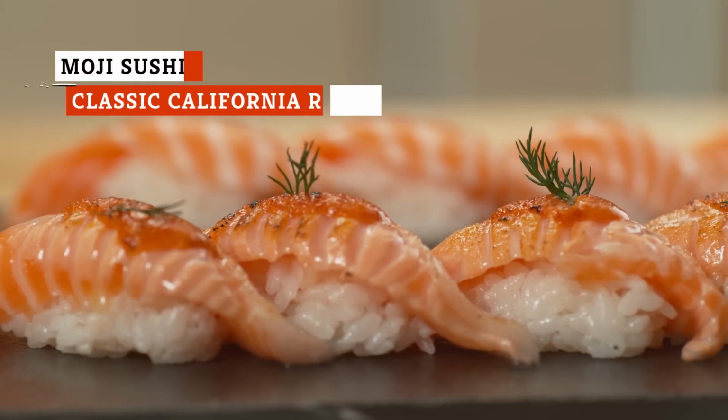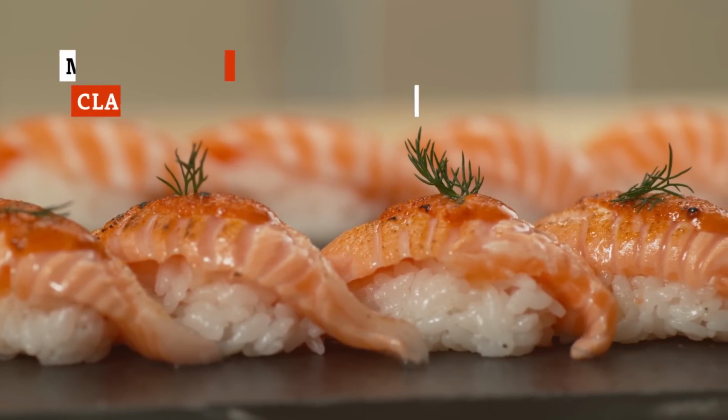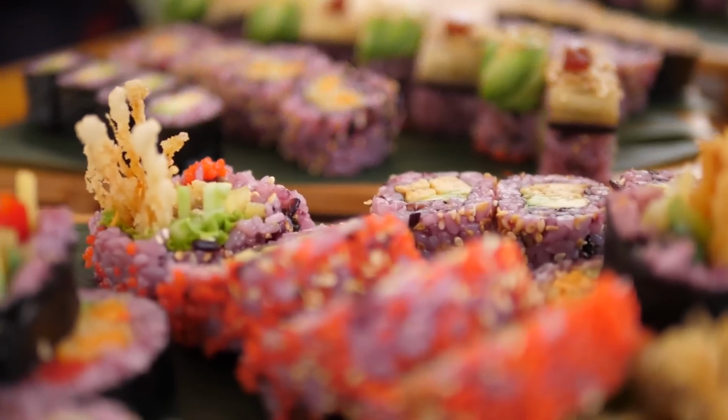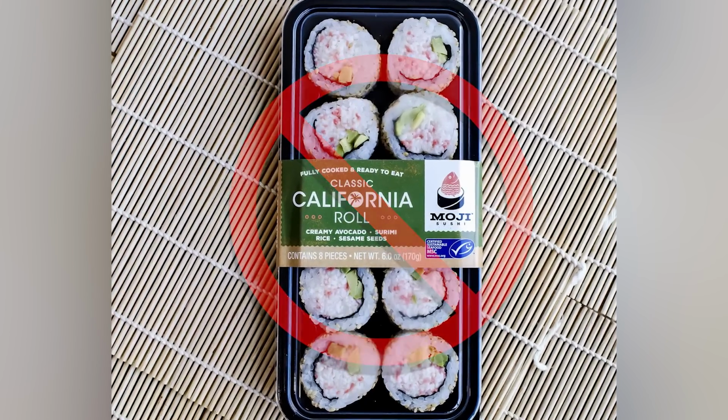If you've ever been to a sushi restaurant and paid attention to the kinds of dishes leaving the kitchen, you've probably been blown away by how vibrant and ornate they are. You eat with your eyes first, and the aesthetics of sushi rev up your appetite before you even take a bite. And that's why you need to avoid the frozen MOJI Sushi Classic California Roll at Costco.